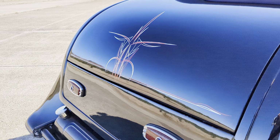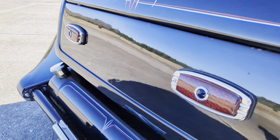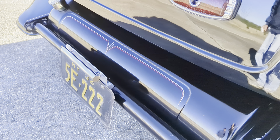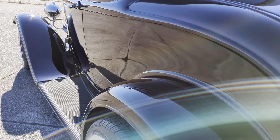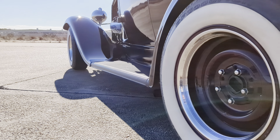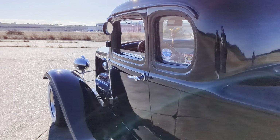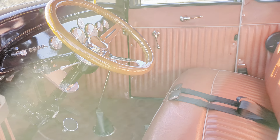Man, whoever did this stripe did a really nice job. 48 Chevy taillights. Regular filament or are they LED? No, regular. Cool. So you got rack and pinion steering up front too? Yeah, it's a Flaming River steering unit. So it's tilt. Man, gorgeous street body too, wow. And the power steering is an EPAS unit from Florida. A lot of the guys put those on C1 Corvettes. It's a really nice unit.